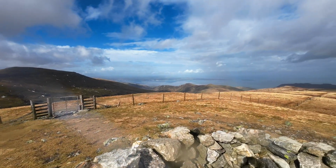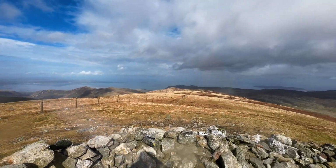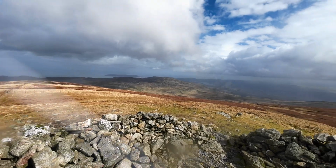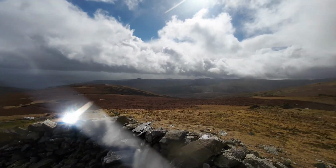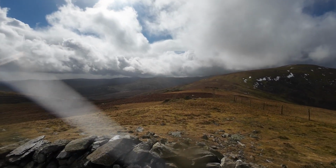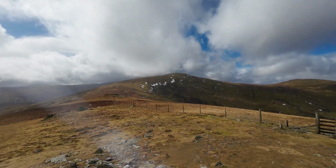There's your peaks that have a little bit of a Cat Bells view sort of thing. Snowdonia right over there, and as we swing it round, I'm positive that is Tryfan. I might be wrong, it's just in the clouds. And there we're off to Foel Fras.